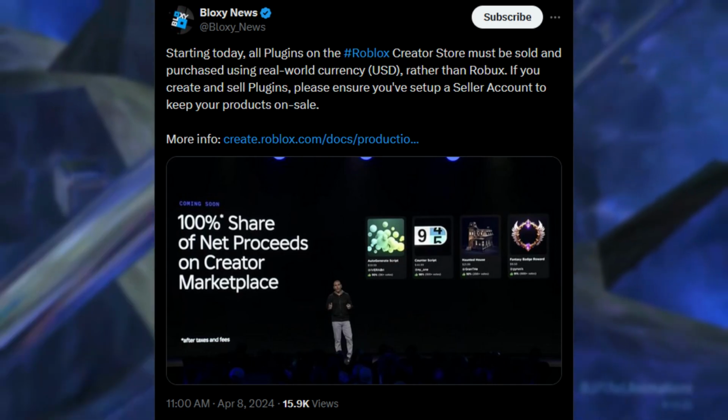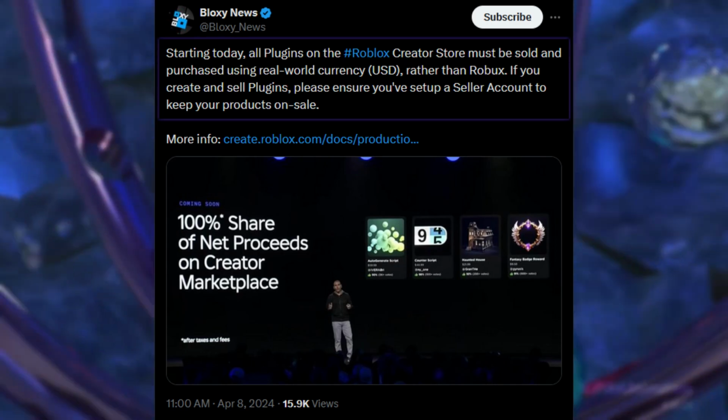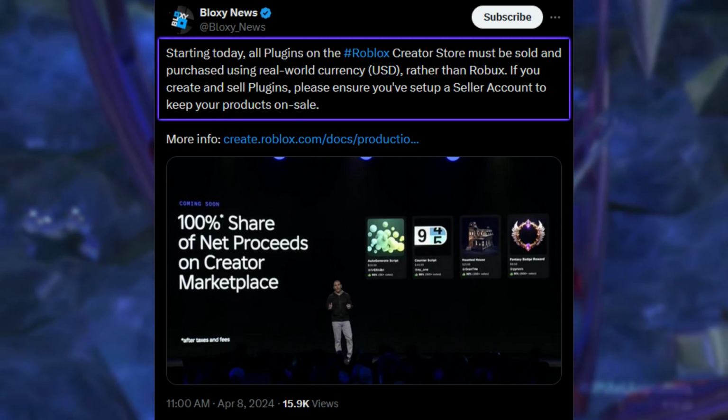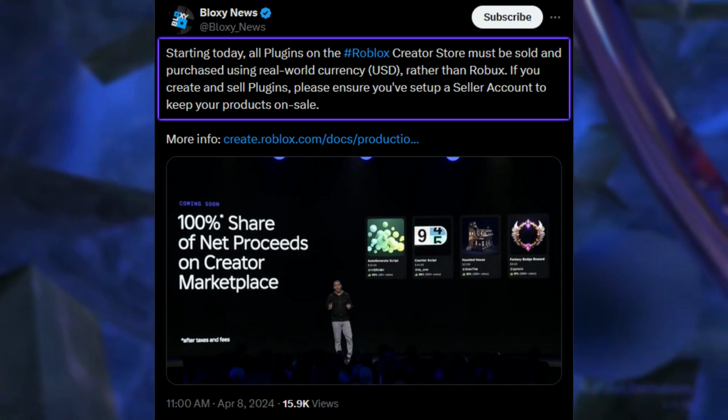So today I was scrolling through Twitter and I found this lovely tweet from Bloxy News saying this: starting today, all plugins on the Roblox Creator Store must be sold and purchased using real-world currency, like the USD, rather than Robux. So what does this mean for Roblox? It means a lot of bad things are about to happen.